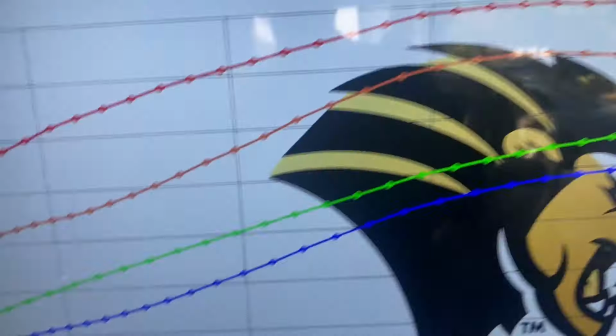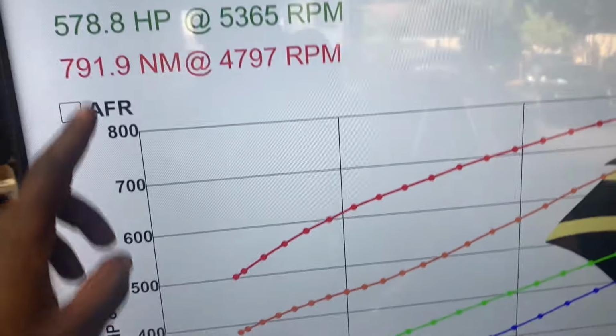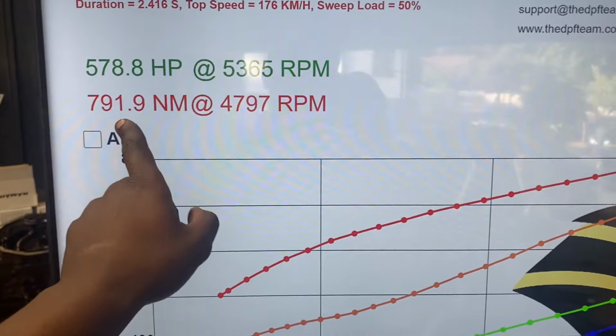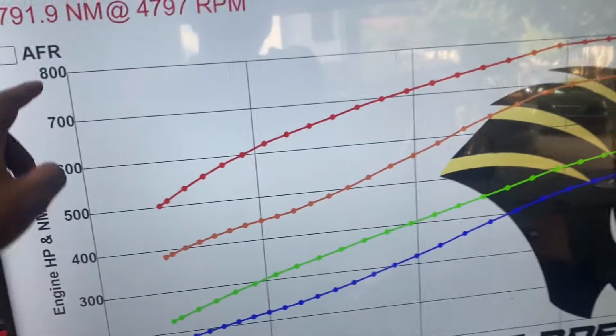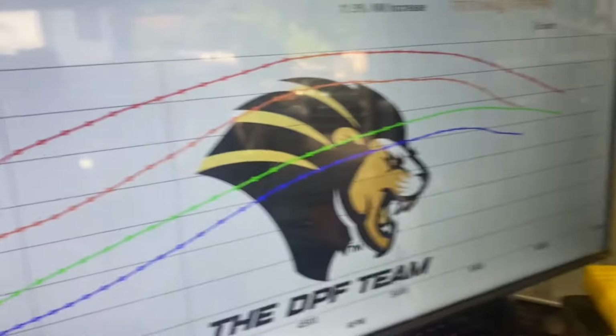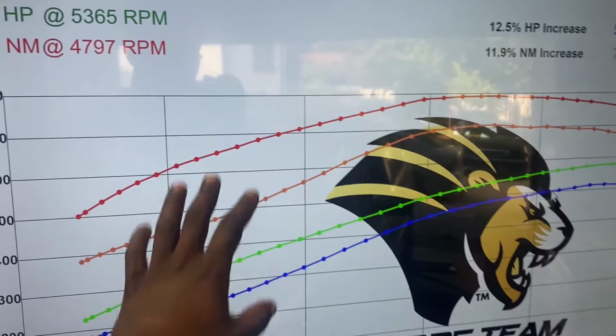So, guys, this is the end of the run. This is where we're at, 578, 791 newtons of torque. My limit is 800 newtons, and it seems again the Brevis wants to shred this new clutch. So I think I'm gonna end it here.